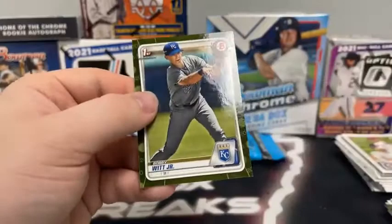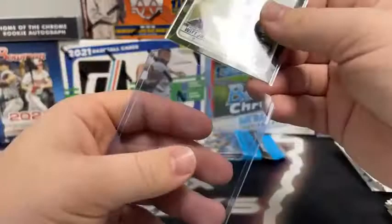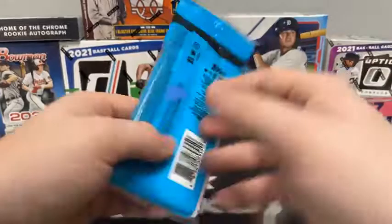What a pack for the Royals. What a way to get started. We'll sleeve and top load Bobby Witt Jr. for Kansas City. Got the base paper and the camo paper. Now for some 2020 Topps Chrome.